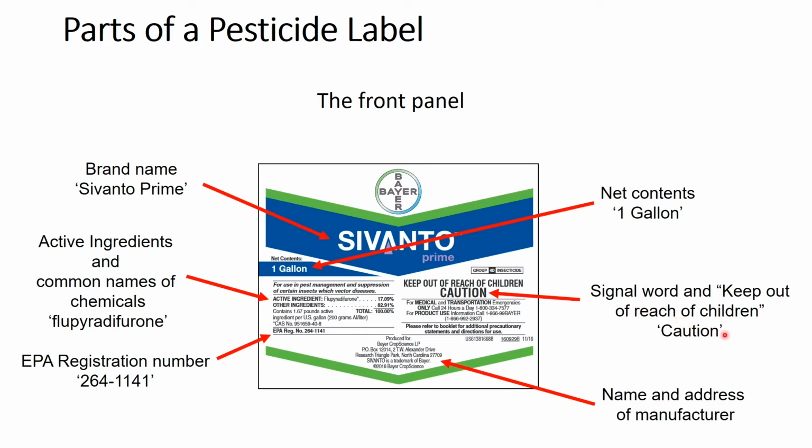Keep out of the reach of children. Should be keep out of the reach of everybody that's not applying the pesticide. That means this product can do some harm, especially to little people or little children that we're trying to protect. And then the bottom part always has the name and address of the manufacturer. So if you have questions, we can fall back onto that. We can contact them if we need to.